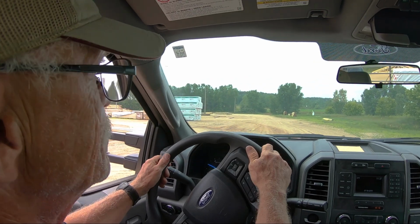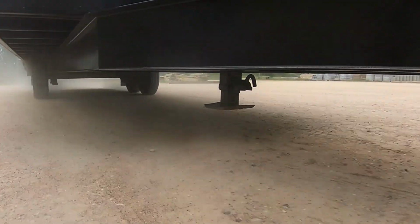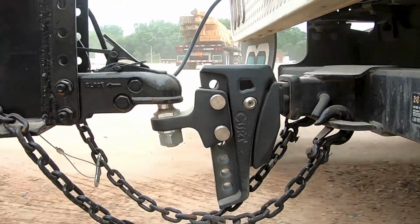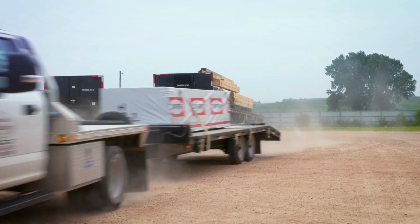Unlike a cushion hitch with an airbag or bearings that are subject to excessive wear, ShockDrop technology is virtually maintenance-free and is tested for thousands of cycles for absolute confidence in your towing equipment.